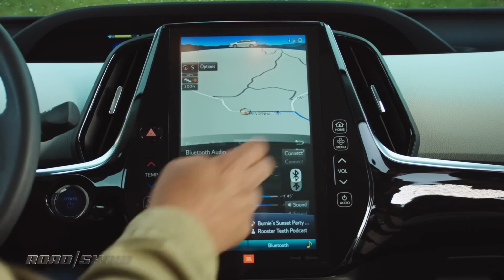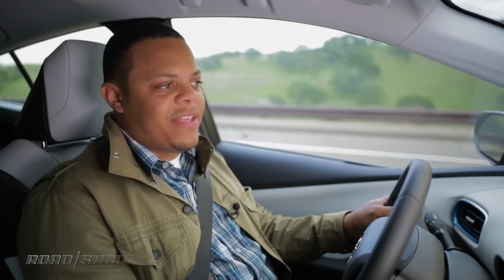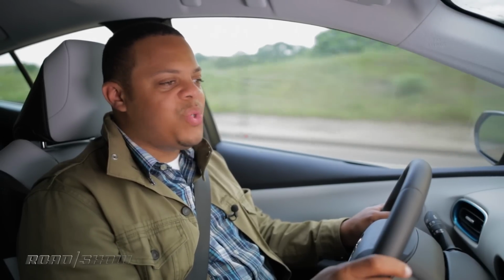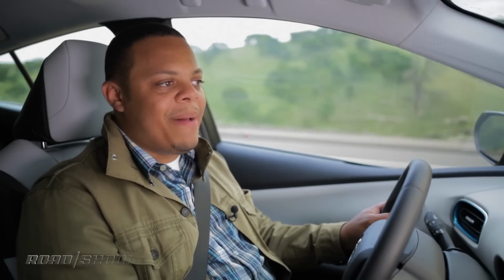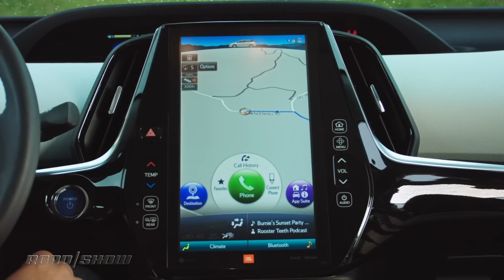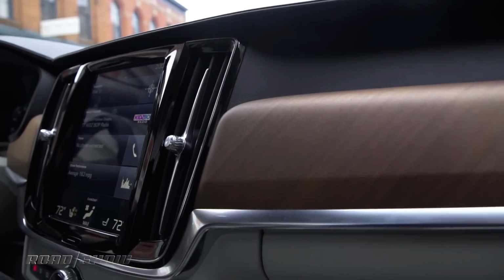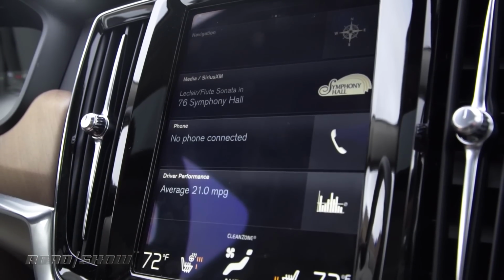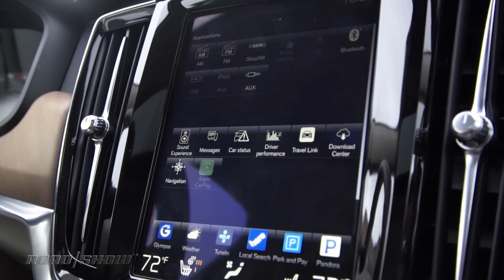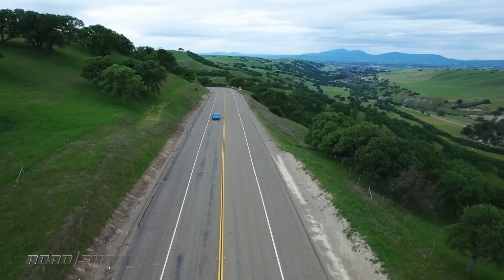Overall, I just feel like there's too much going on here, especially when you're in the city and the streets are close together. That map adds a whole lot of visual noise to the interface, and it can be really hard to even just find your car on the map because its position moves around depending on which functions you're currently displaying. It's not that I don't like vertical screens, because Volvo does a really good job with its Sensus system, which also uses a similar configuration, but it's just better designed and easier to use. We'll talk more about it in a separate video.